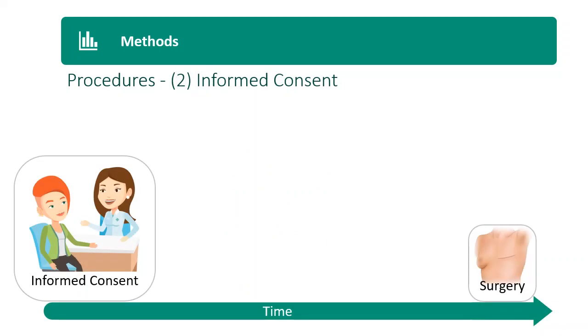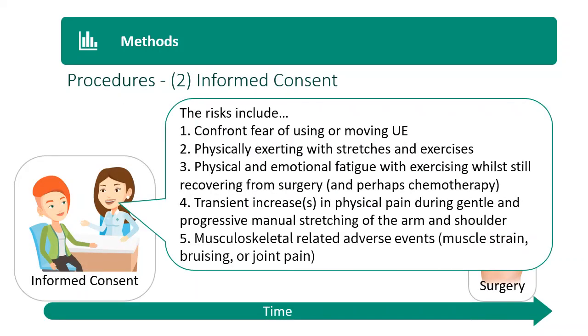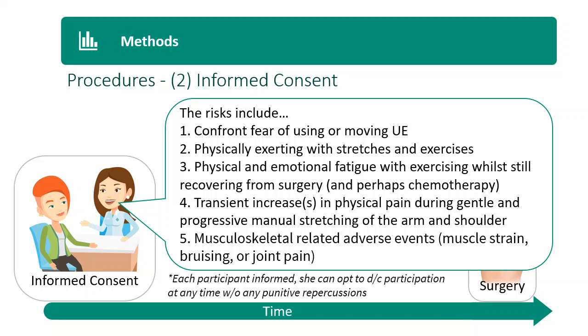The second step in the procedures is the informed consent itself, where the patient will be informed about the risks of participation, which include confronting the fear of using their involved upper extremity, physically exerting themselves with stretches and exercises, physical and emotional fatigue whilst still recovering from the surgery and perhaps chemotherapy, transient increases in physical pain during gentle and progressive manual stretching of the arm and/or shoulder, and musculoskeletal related adverse effects from resistance training, such as muscle strain and/or joint pain.